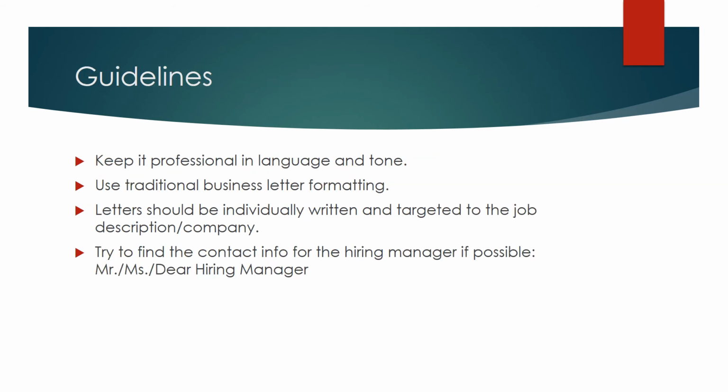Guidelines for writing your cover letter. You want to make sure to keep it professional in language and tone. You only want to focus on what pertains to the job and what you can offer the employer or the company. You want to use traditional business letter formatting, which you'll see in the examples I included. This would only be if you sent it through the mail.